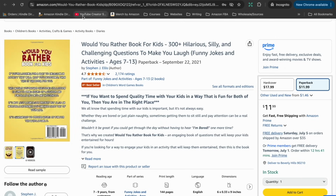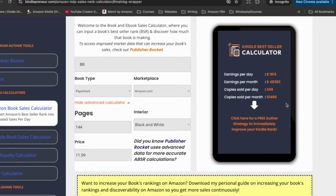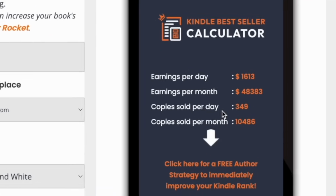So let's look at how much this self-publisher could be making from this one book. With the bestseller rank of 86, it's got 144 pages selling for $11.99, and that means this book is selling approximately 10,500 copies in a month and making close to $50,000 in just 1 month.